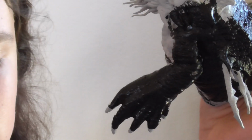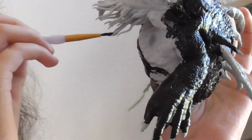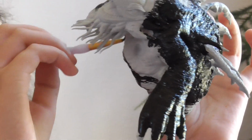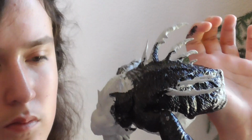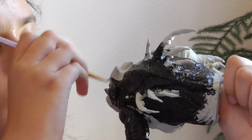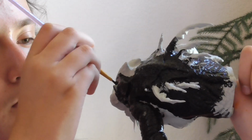But if you can grab yourself a hot knife, it will become one of your favorite tools, especially when it comes to removing pieces from sprues. We tested that out this morning, and that's going to be a game changer when it comes to the really, really thin pieces that you need to remove.